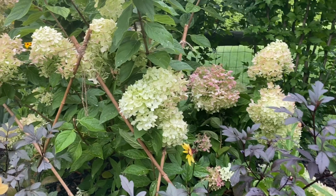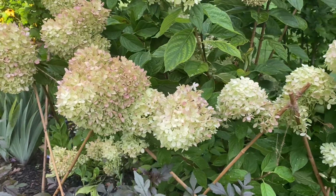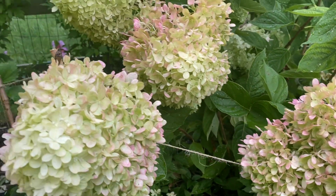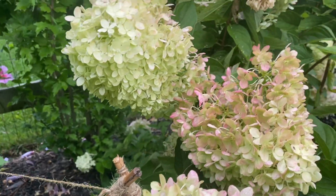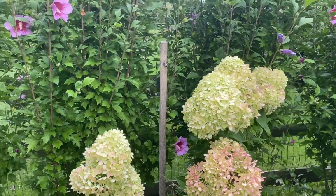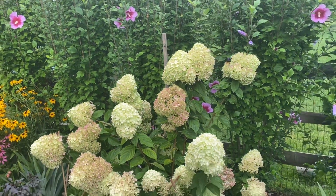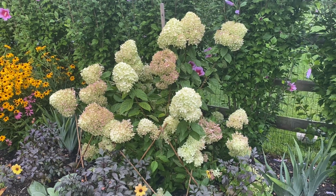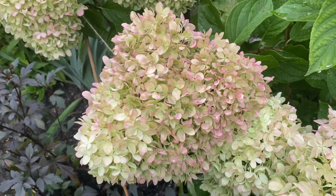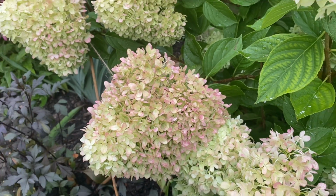I had built this bamboo fence for my Little Lime hydrangea because it was so floppy, and it's working really nicely. I added some twine to the top of it and tied it together. And then I also added a middle stake to tie up the taller blooms. So far, I think that's working really nice. We did get some really heavy rain last night, and it's still looking pretty good. And it's also getting its beautiful kind of mauve-y color. It's so pretty.